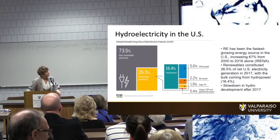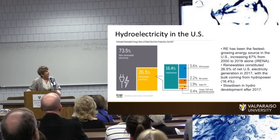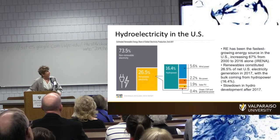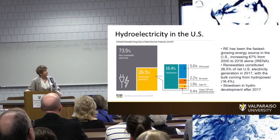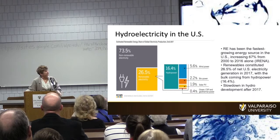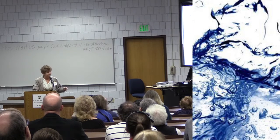Just to give you some graphs where we are with hydroelectricity in the United States as a renewable, it has been the fastest growing energy source in the United States, increasing 67% from 2000 to 2016. Renewables, all of those sources together constituted 26.5% of net U.S. electrical generation in 2017, with the bulk coming from hydropower. Then I want to emphasize what I just mentioned. There's been a slowdown in hydro development after 2017.